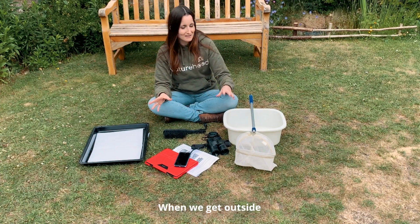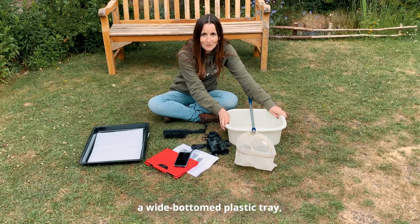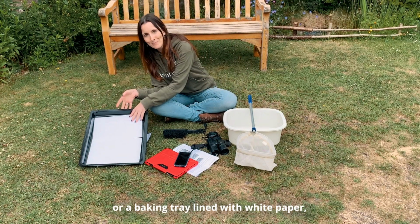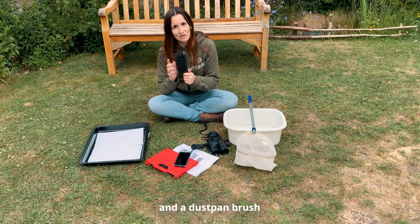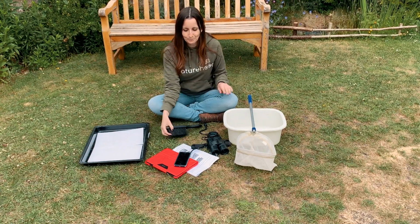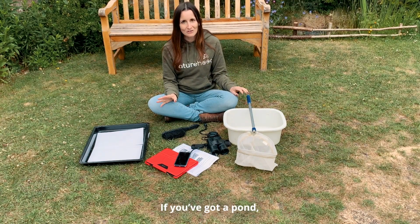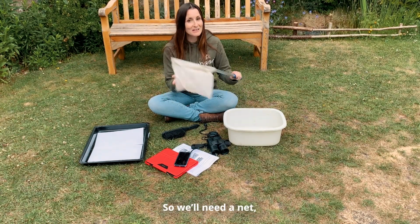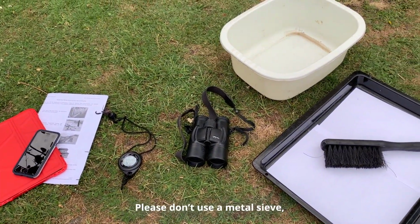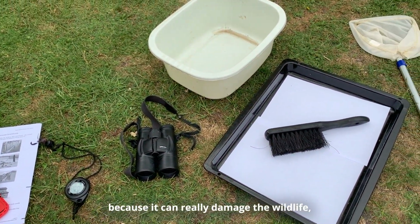When we get outside, we're going to use a white-bottomed plastic tray or a baking tray lined with white paper and a dustpan brush to brush insects into the tray. A dustpan brush isn't essential. If you've got a pond, we're going to be pond dipping, so we'll need a net or a plastic sieve. Please don't use a metal sieve because it can really damage the wildlife or your pond.